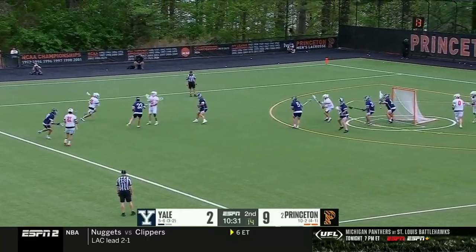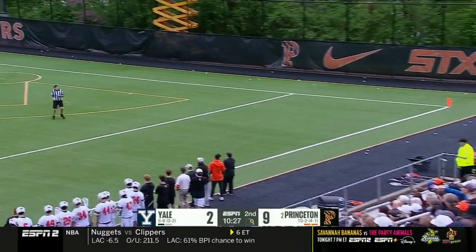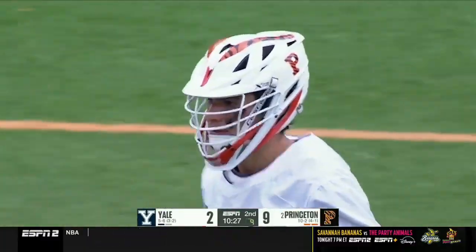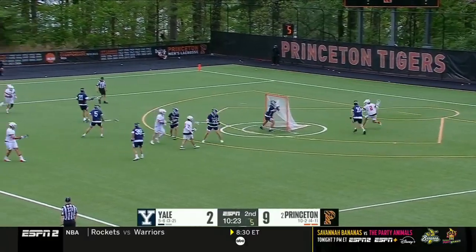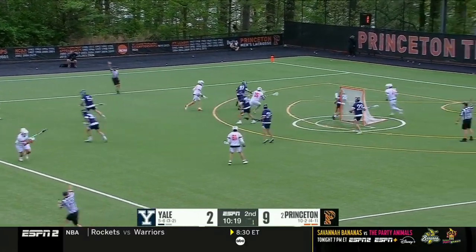McAsee sidesteps to short stick, cruises down the alley, shoots, goes wide, backed up by the Tigers. When you can score 9 goals when you're just a couple minutes into the second quarter, it affords you the opportunity to play some of these younger guys, which is huge for Princeton, not just now, but again for the future of this program, getting those real-time minutes.